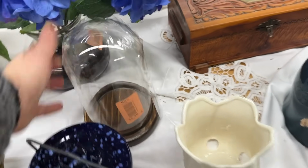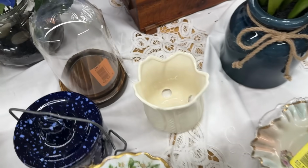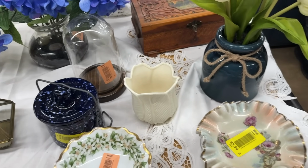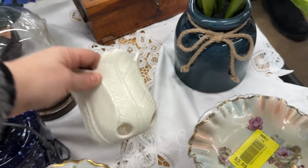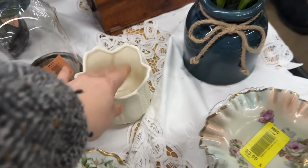A cloche is always a good idea. They're so useful for anything from putting shells to, I put fairy lights in mine at Christmas, and at Easter, I put colored eggs in them. You can just put a lot of different things in a cloche for display. So that's a good thing to have on hand for decor.